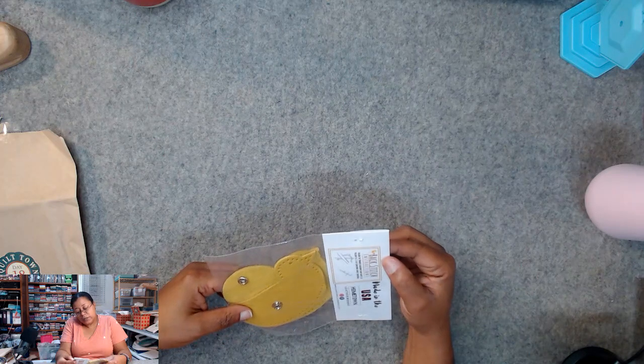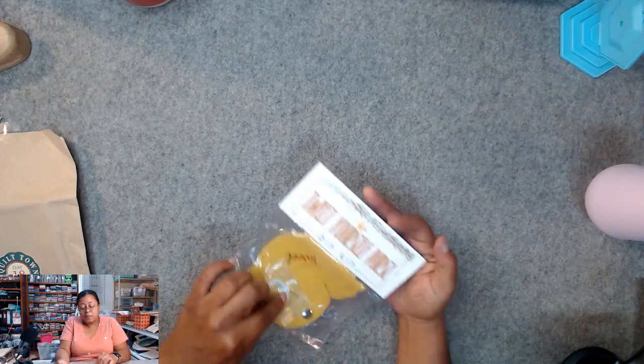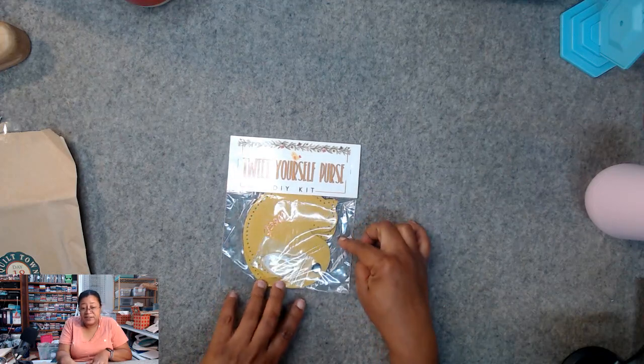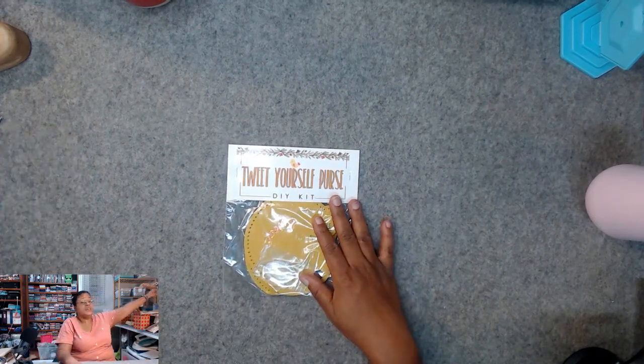I guess it's genuine leather because it's made by hometownleatherworks.com. So I don't think it would be fake leather. But I mean, I feel like this is a little disappointing. I'm not gonna lie. Okay, that's number 18. Let's move on to number 19.